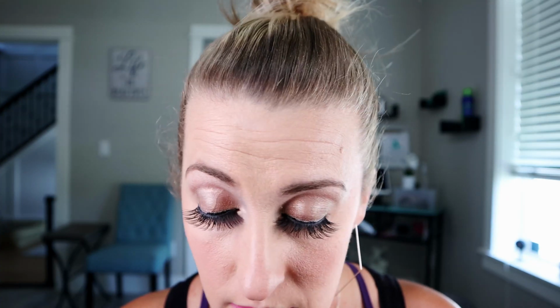So you guys, look at the difference of my eyes. Like I said, it just really shapes your face and makes it look bright, open. You kind of look more awake whenever you're wearing a lash. I'm gonna close my eyes so you guys can see. Super, super pretty. Let me turn to the side. Aren't those gorgeous?